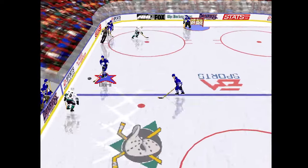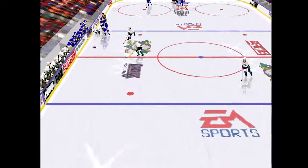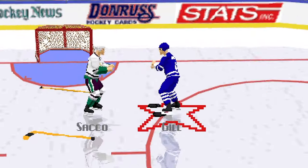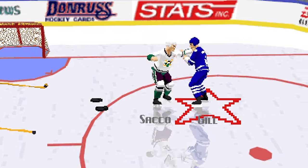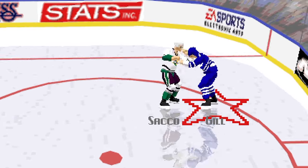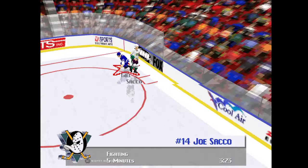Face-offs have really slowed the game down here. No wonder they did a lockout. That's a big hit. It's a fight. Oh my goodness, what do I do? I've got a jab. I think I've got a left jab. I like that I can dance backwards. I'm getting pummeled to death. Still dancing. Jerseyed partially, and I'm done.